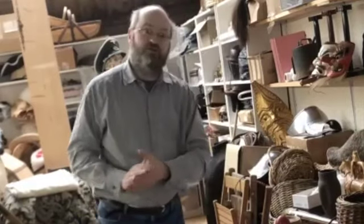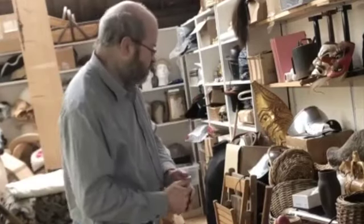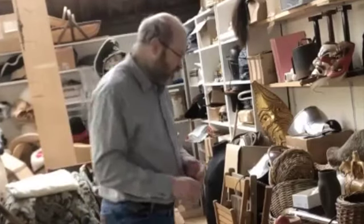Sally Green, historical costumes, very good. Does off the peg stuff, does stuff that you can commission from her. So I've got some of her things.